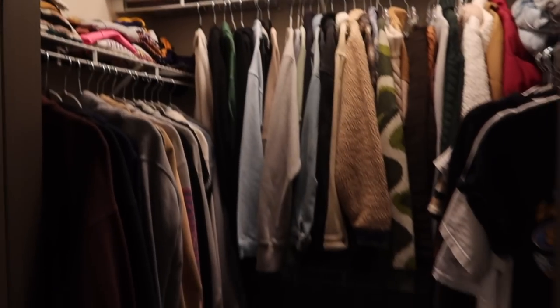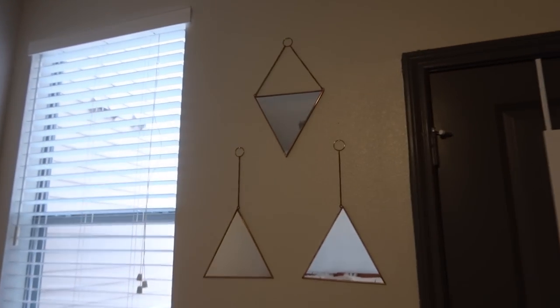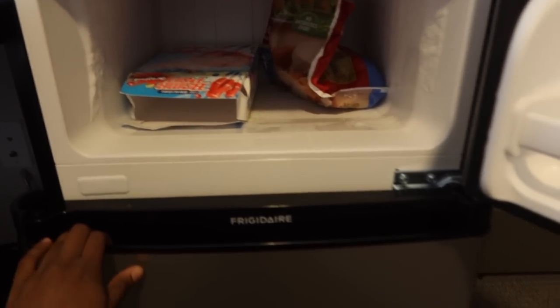Very organized, very cute. Next to my closet, I put these little things on the wall. I had these last year. Then my mini fridge. Because again, I'm leaving tomorrow. I have nothing in here. I'm finna throw all this stuff out. This right here was under my bed.